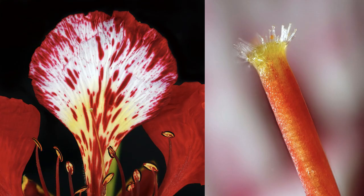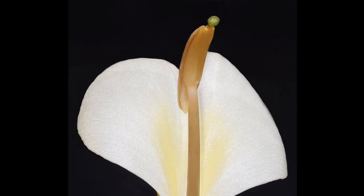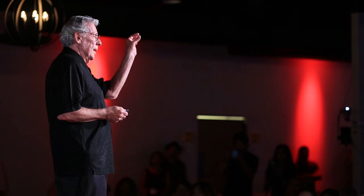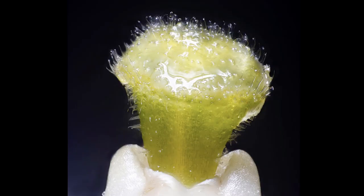So I want to show you just a couple of examples of different sorts of beautiful designs in nature. This is a royal poinciana tree, and you can see that's the stigma of the royal poinciana tree. It looks quite different than the stigma of the hibiscus flower. This is a flower, a white ginger, and you can see it's got this beautiful green stigma, and the anther and the pollen is just below it in that stem, and then the stem continues to go down. That's the close-up through a microscope of what that looks like.